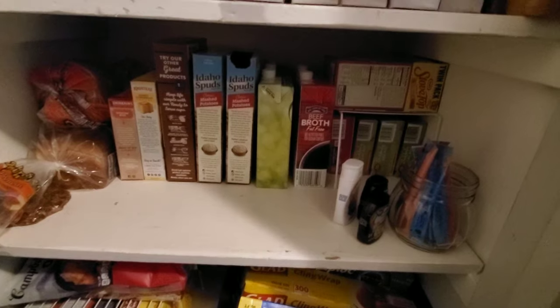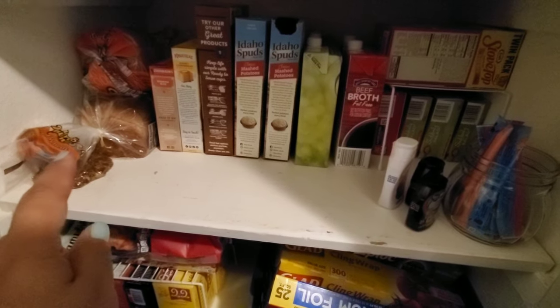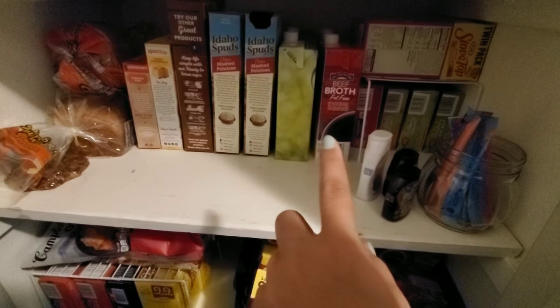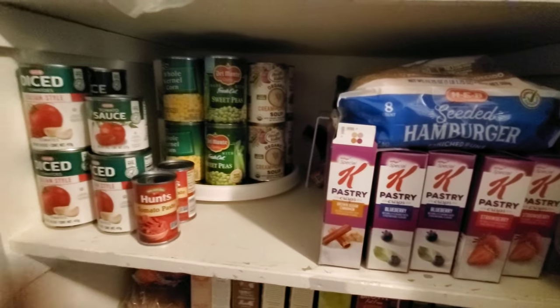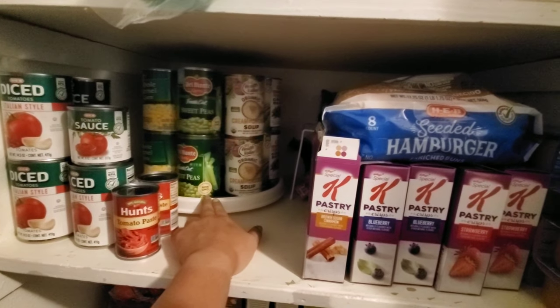This shelf right above it is another shelf that I do not use often. I do make sandwiches for my husband on a daily basis, but other than that, I just use the beef and chicken broth for cooking, and my drink mix is right here. On this shelf, I have my tomato products, my canned vegetables over here.